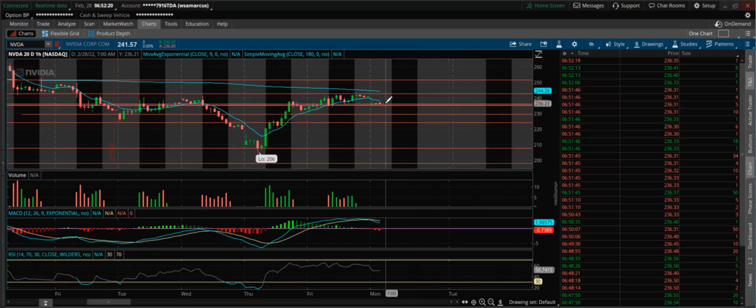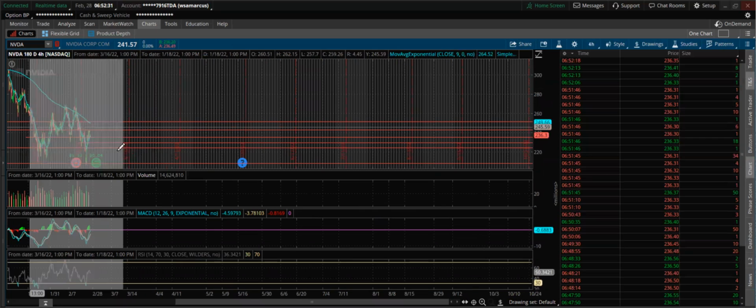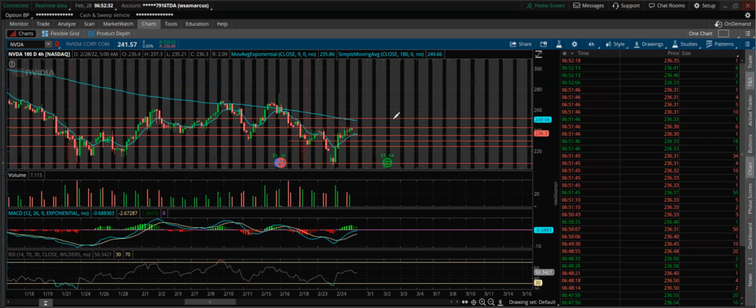RSI has more room for the downside. Watch for the break of 235. And then we could start going down towards 229, especially since that 20-day MACD is crossed down. It could possibly pull the stock lower. Next one we're going to talk about is Facebook.